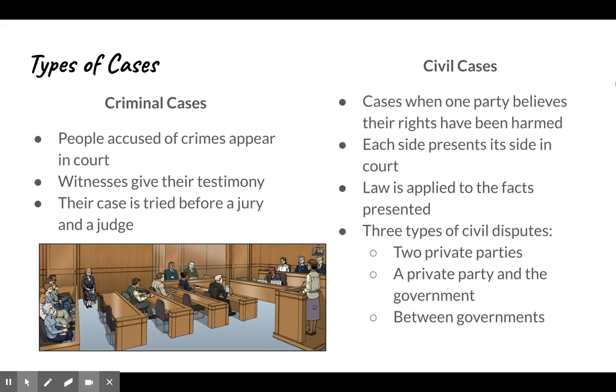There are two types of cases that federal courts will hear, and really courts in general, not just federal courts. One type is criminal cases, when someone is accused of a crime and appears in court. If you watch crime shows or law shows, this is usually what you are watching. In criminal cases, witnesses go up to the stand and give their testimony. And there's a jury, which is a group of peers from that area.